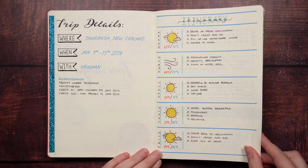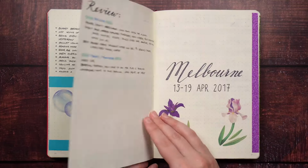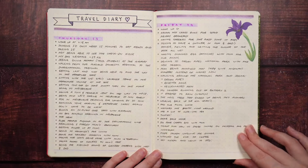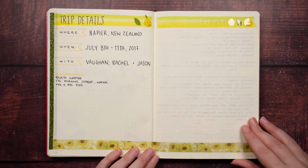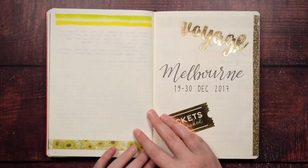I would love to know, how do you do memory keeping in your journal? Oftentimes, if I have something that's a memorable moment, I'll just add it to my daily log. I don't often set up dedicated layouts for memory keeping, because as said, I prefer my memory keeping to be video based.